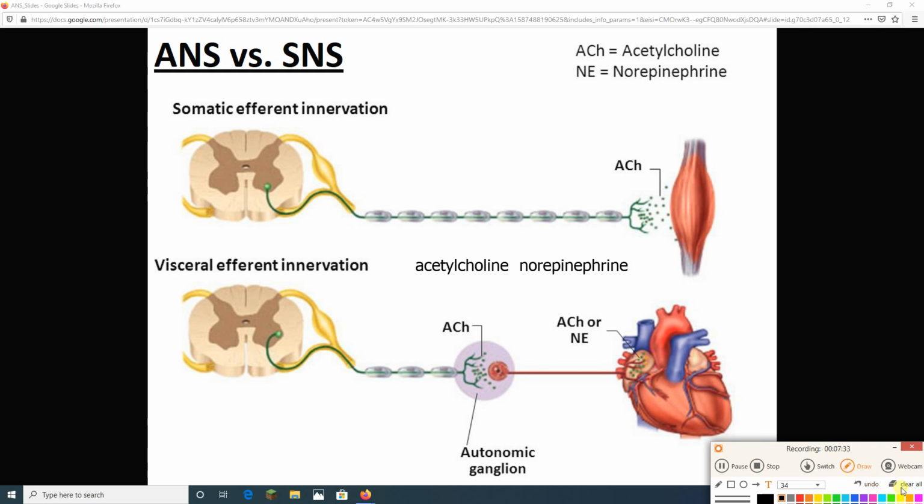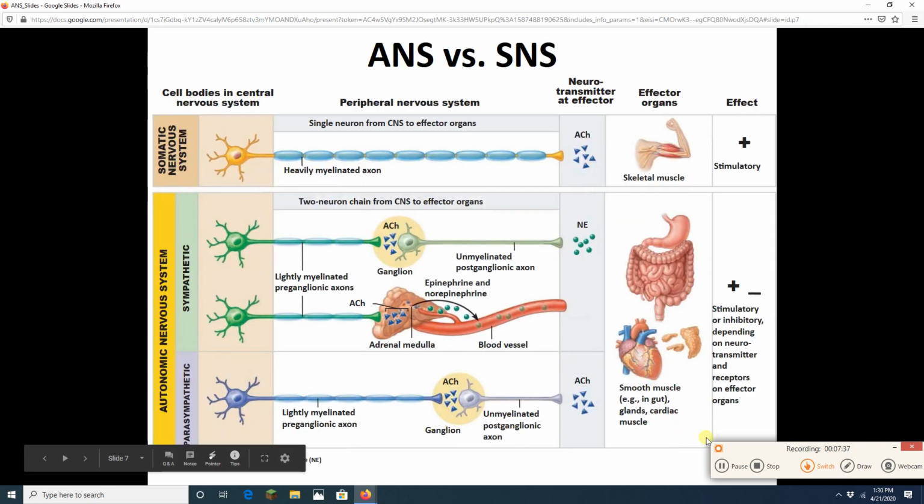Now, let's get rid of my drawings here so I can advance the slide. Okay, here we have another picture, kind of comparing and contrasting this same idea. For the somatic nervous system, starting up here at the top, we have a single motor neuron leaving the CNS and going to our effector, which is skeletal muscle. That single neuron is heavily myelinated, so big Schwann cells all the way down, and it releases acetylcholine. And by the way, the effect of the somatic stimulation here is always stimulatory. The only thing that can happen is the muscle can contract in response to the signal.